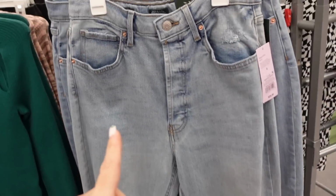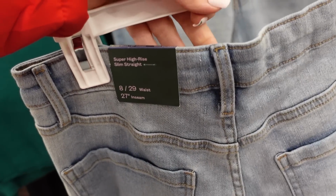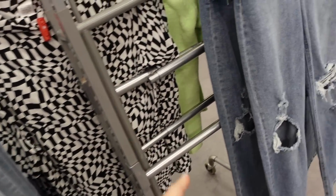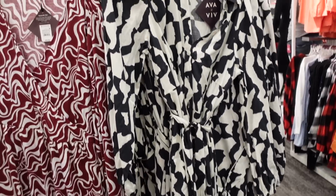New jeans from Wild Fable. These look high-waisted. There's some light whiskering, rip on the knee, raw hem at the bottom. And these are 25. It's the super high-rise slim straight. It's the button fly, and then here it is, and it's a little bit more ripped. And it's darker.